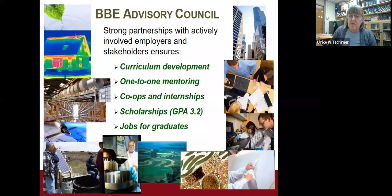Bioproducts and Biosystems Engineering has a very active advisory council that helps us with curriculum development, mentoring of students, co-ops and internships. And most important, they give us money for scholarships. We have a very good scholarship program. All of our students that have a cumulative GPA above 3.2 are on scholarships. And of course, we also need them for jobs for our graduates, and they help with that.